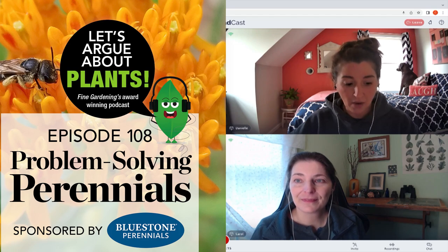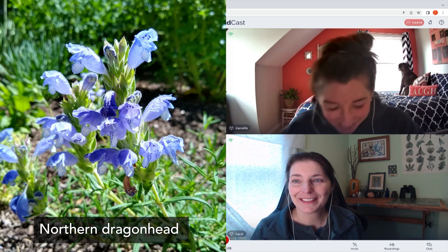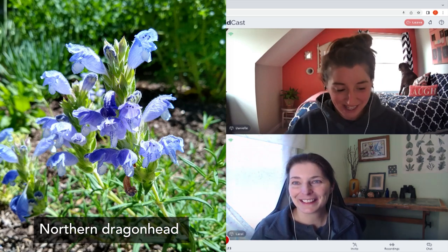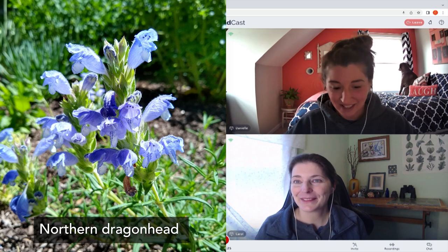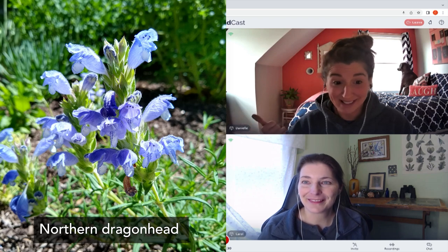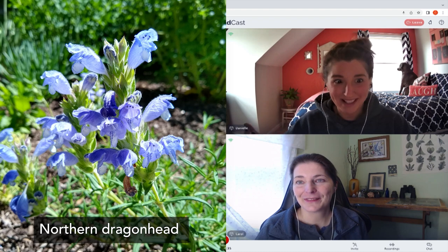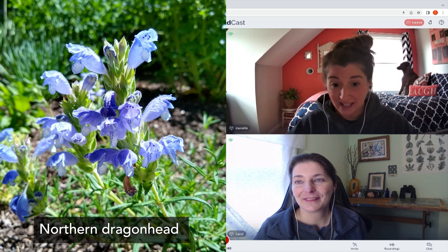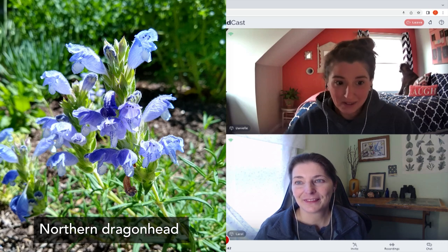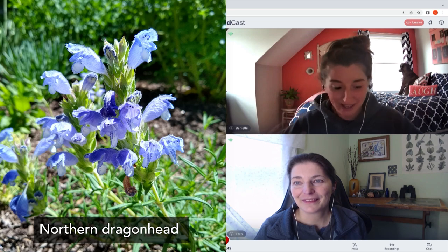So several years ago, I picked up Northern Dragonhead, Dracocephalum ruyschiana, and it's zones 3 to 7. And quite frankly, I had never heard of this plant before, ever. Never seen it, didn't know it existed. And once I found it, I thought, oh, this is cool. I almost got nervous planting it in this area because I didn't want it to die because it was so cool. I thought it was going to need a lot of TLC to get through, like one of those choice perennials.